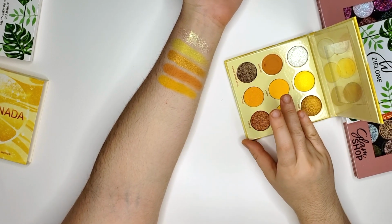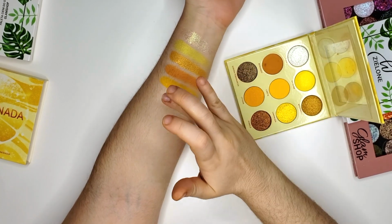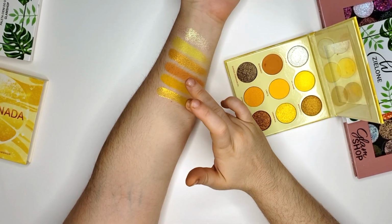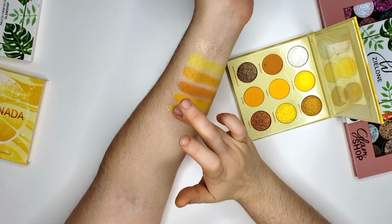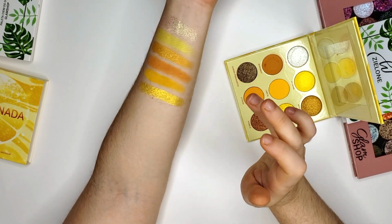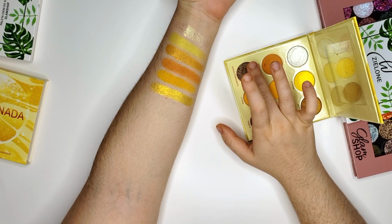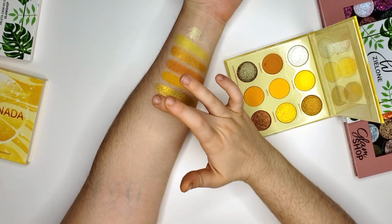The next one is Lemoniada. That's what it looks like. Again, it's not glittery. It doesn't have glitters in it. No crunchiness. These are super creamy, but it's absolutely gorgeous. This also has a hue of green. I'm hoping you can see the hue of green in the video. Next one is Gorska Pomeranza. This is sort of a duochrome brown.